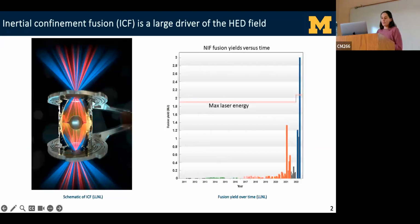So there's a lot of interest. You might be asking, why are we interested in fusion? There are national security purposes why we're interested in fusion, but especially now that we've shown that we can reach ignition, private companies are very interested in using fusion as a clean energy source. So that's just driving so many different things in this field.